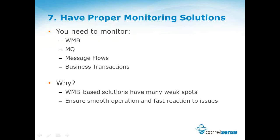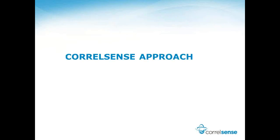The final best practice that I want to share with you is around the monitoring solution. When you try to establish a monitoring strategy for a WMB-based solution, take into account the following levels: monitoring of the WMB infrastructure, monitoring of the MQ infrastructure, monitoring the message flows, and at the highest level, monitoring of the end-to-end business transactions that the WMB is facilitating, which span across multiple applications and maybe multiple partners. This is critical.